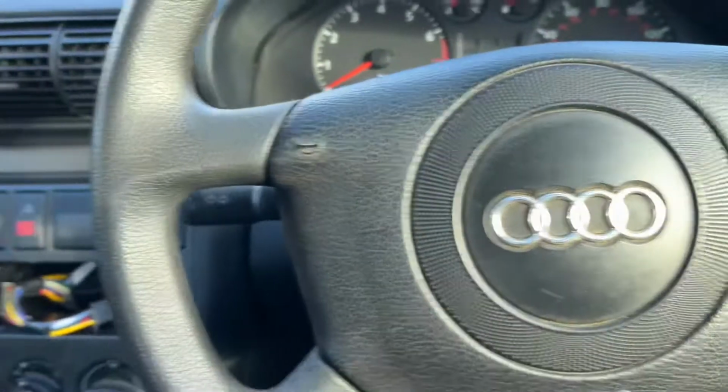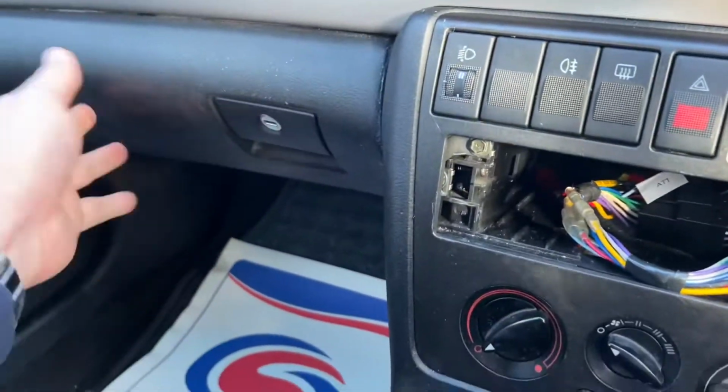But yes, these Audis are amazing. I love them, absolutely love them. It's because everything's just solid. It's just solid. Such a nice car.